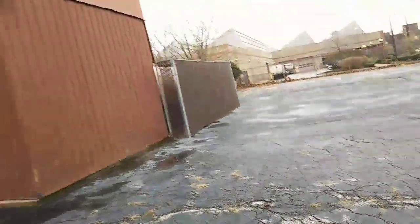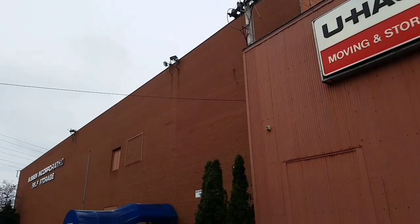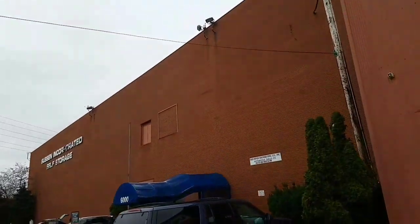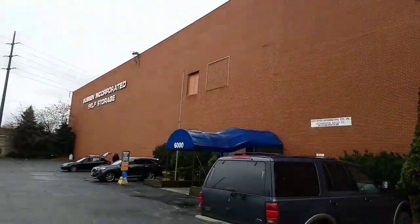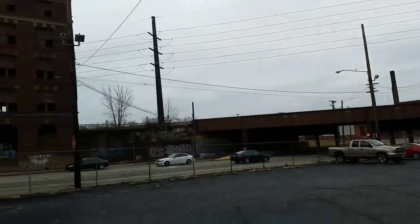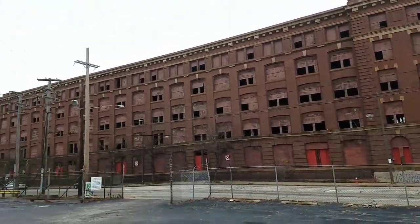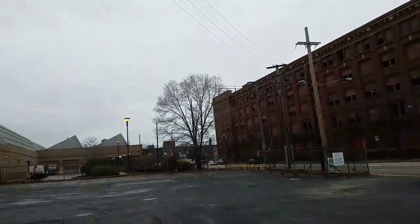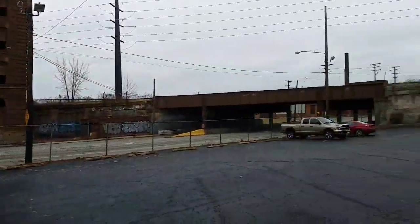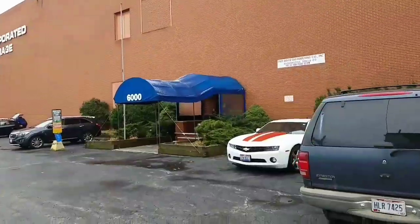All right, we're going to head into the auction. And this is the building. It's an all indoor storage facility, Suss Self Storage, built in the 1970s. 6,000 Carnegie, on the outskirts of the downtown area. So we'll go on up.